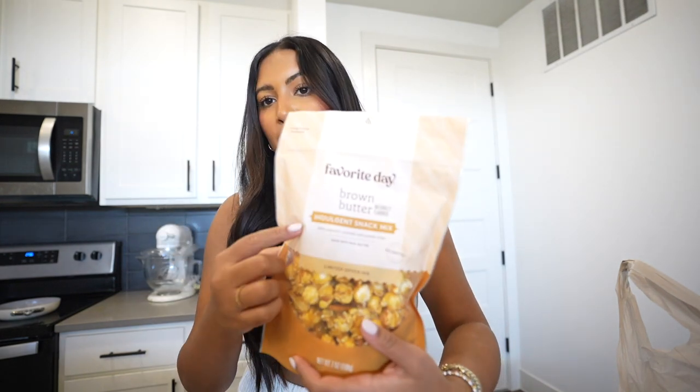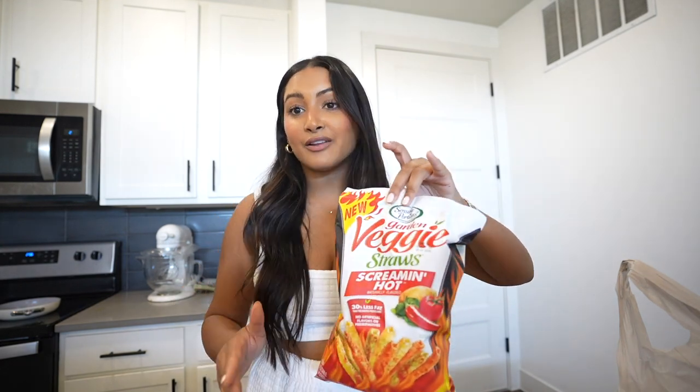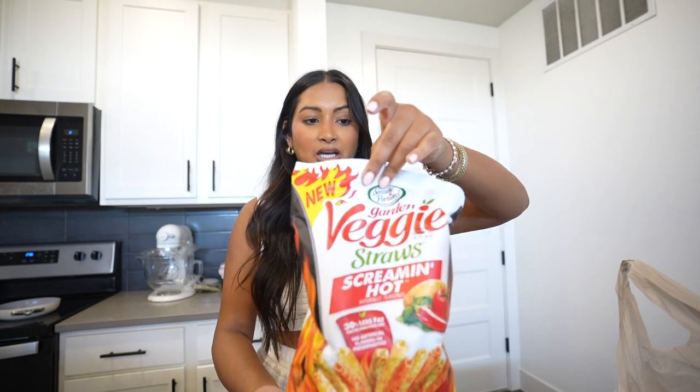All right, so let's do a little haul. Everything I got from Target, starting off with this brown butter popcorn, pretzels and potato chips. Amazing combo, sweet and salty, got it all. And I have some friends coming over tonight, so I'm probably just gonna put that out. I just really wanted to try it, so a lot of these snacky foods are for me to share. This one though, it's all for me. I wouldn't say they're exactly like Hot Cheetos, but they're definitely a healthier option. So those are super, super good.